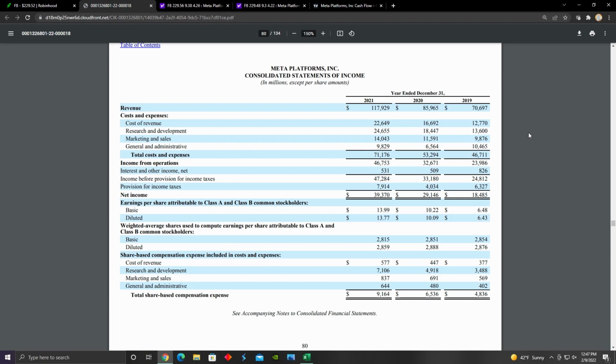Their research and development costs consist primarily of their costs for their employees in their engineering teams, who are developing new products and improving existing products. We can see that came out to be about $24 billion in 2021.